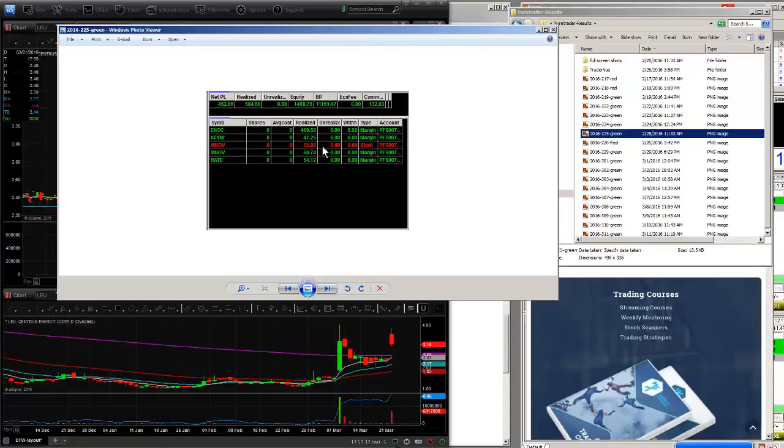This was another solid day of trading. MNOV, I actually shorted this by accident. This was a hotkey screw up. So I got short by accident when I was selling this long position and ended up basically giving back my profit on the long position, which is annoying. But that's part of trading. You will make mistakes with your hotkeys.